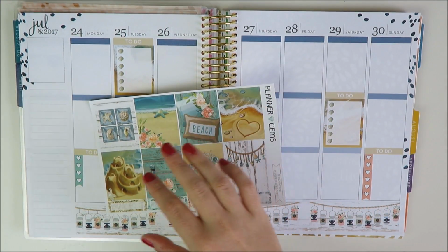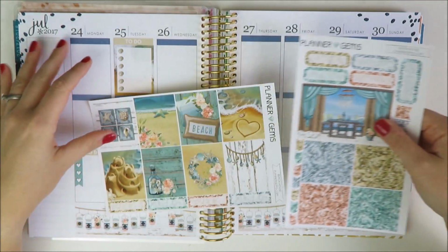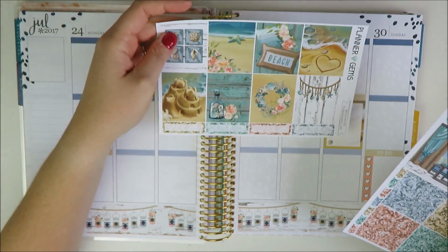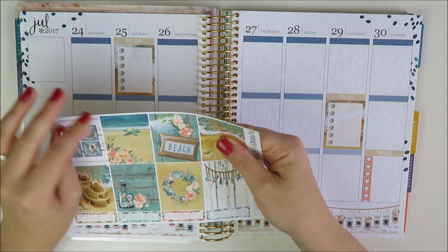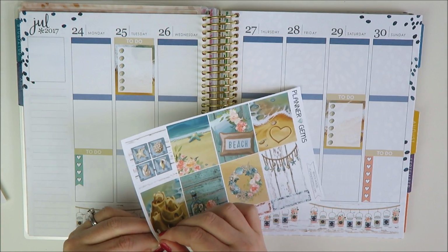And we also have a gorgeous double box. Where did that go? We have this gorgeous double box. I might use like 2 sets of full boxes on Thursday and Friday since it is a travel day. But let's see, which one do I want in the top corner? Maybe the beach one in the top corner. So I'll use the rest of these kind of throughout the spread.